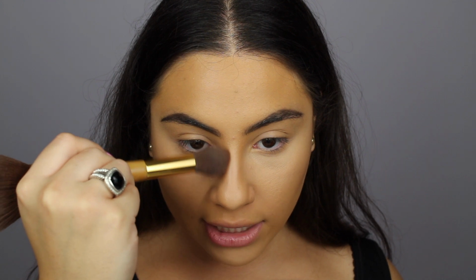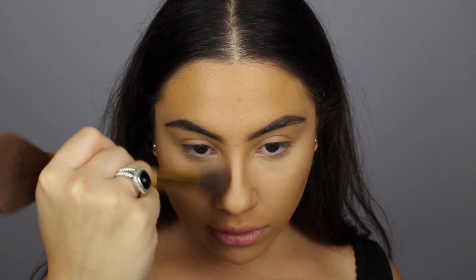And then blend upwards. I'm gonna take that same shade with this brush, dip it in just on the tip, and then shade the sides of my nose.